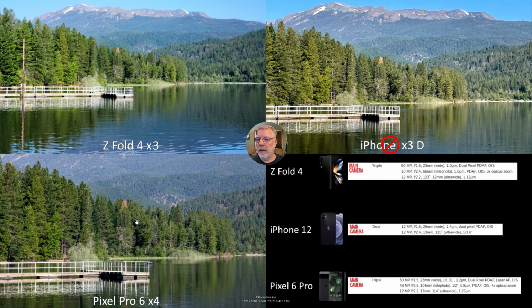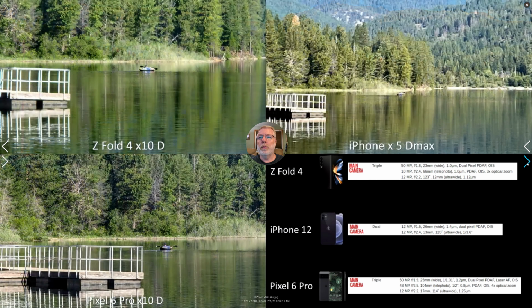And then when you look at the Pixel, the detail is just really good. It's 4 times zoom, so you got a lot more zoom. The detail is just right there. You got artifacting going on right here around this bridge rail, so that's not good. I don't know why it's doing that when it's using this lens, but there is some artifacting going on there. Everything looks really nice and clear here on the Pixel, so the Pixel wins this.